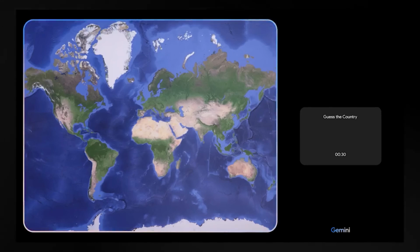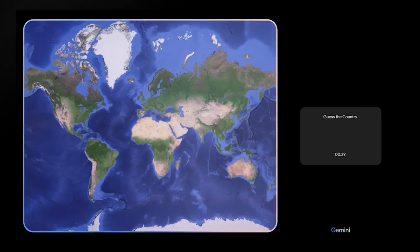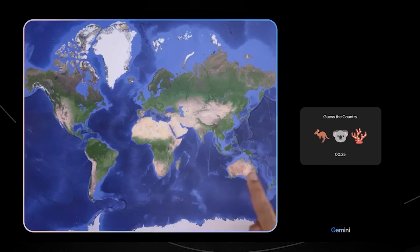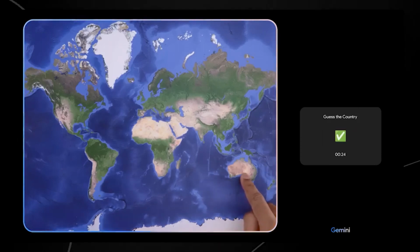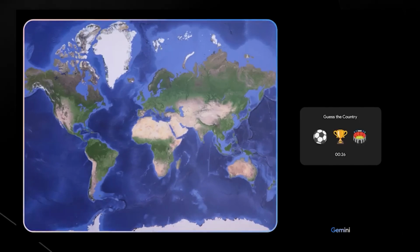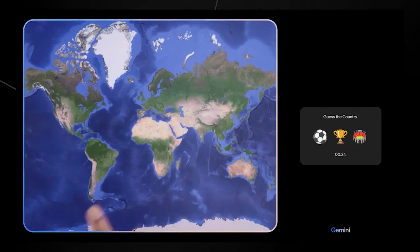Sure, let's do it. Clue 1. This country is the home of the kangaroo, the koala, and the Great Barrier Reef. Oh, that's easy. Clue 2. This country loves football and has won the most men's World Cups in football history.